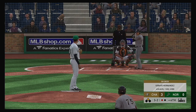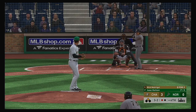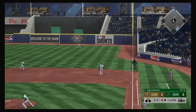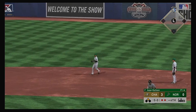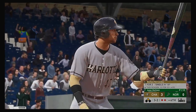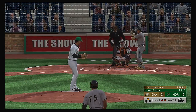And there's ball three on a breaking ball that misses away. High in the air down the right field line. Right fielder giving chase, and he makes the catch in the corner. So a runner in scoring position with two men gone, and that'll bring in the speedy Gorky's Hernandez.